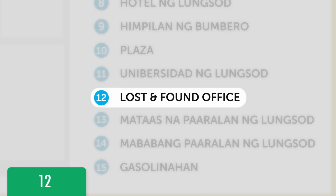The lost and found office is located on the south side of the city, number 12 on the map. Ika-12 sa mapa.